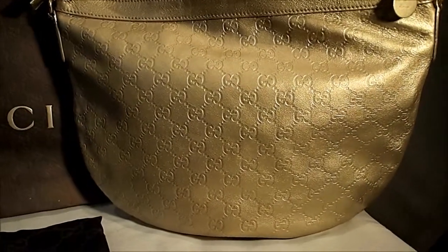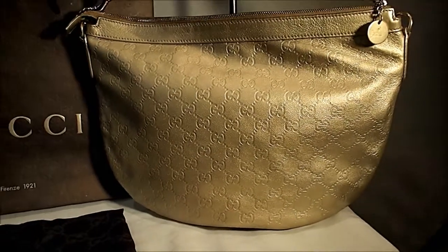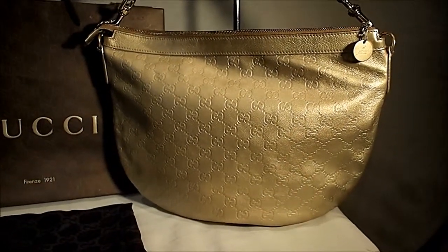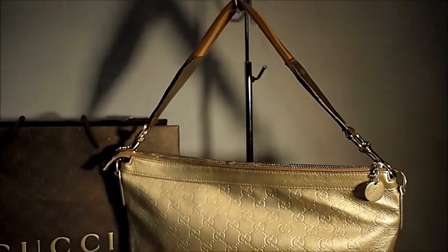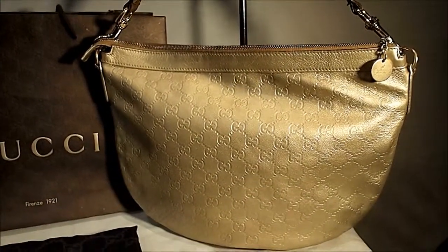It's a really beautiful gold color. Really nice for daytime, really nice for nighttime. So it's great for evening, it's great for day. It's gonna be a really beautiful bag for anyone.